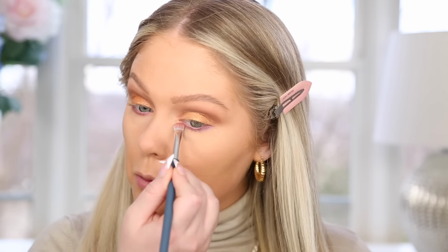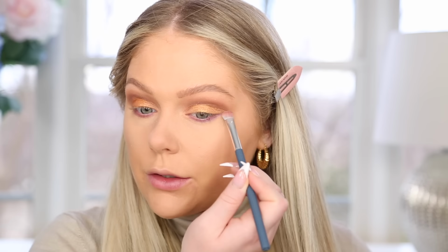Ooh, those two are really pretty together. Definitely has a really pretty shimmer to it as well. It's kind of like a sunset eye, like it goes from the purple to the more orange. Not two colors I would normally think to pair together, but I actually think it looks really nice.